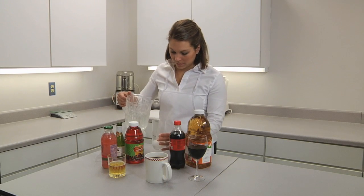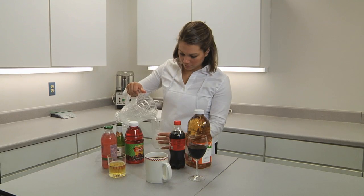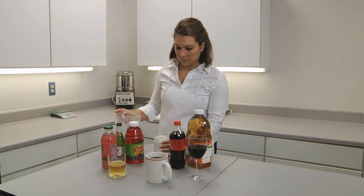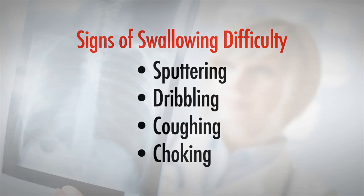Someone with dysphagia may frequently experience swallowing discomfort. People with dysphagia have difficulty controlling thin liquids like these in their mouth. Some signs of difficulty include sputtering, liquids dribbling out of the sides of the mouth, or coughing and choking after a drink. The purpose of thickening liquids is to help someone swallow more safely.